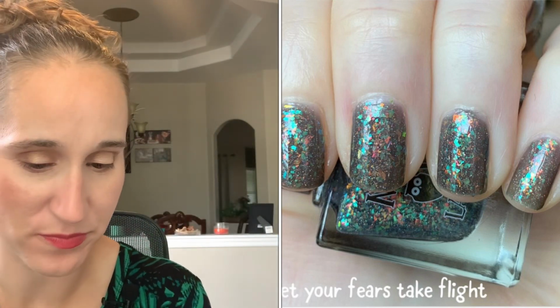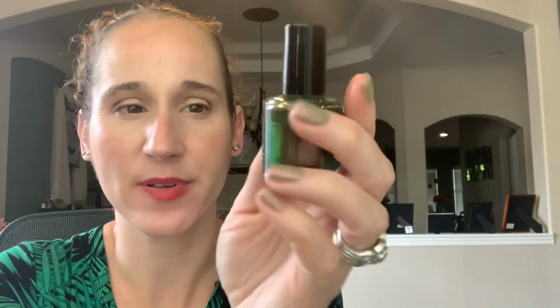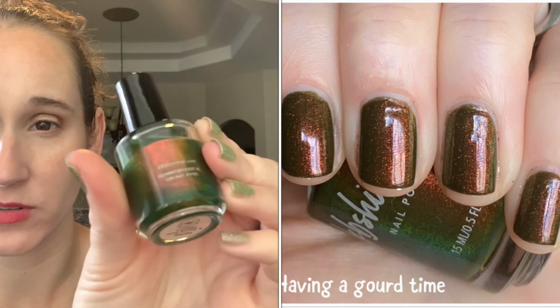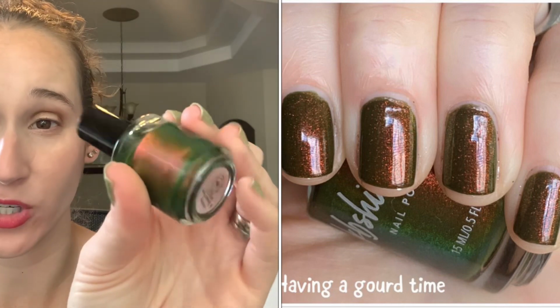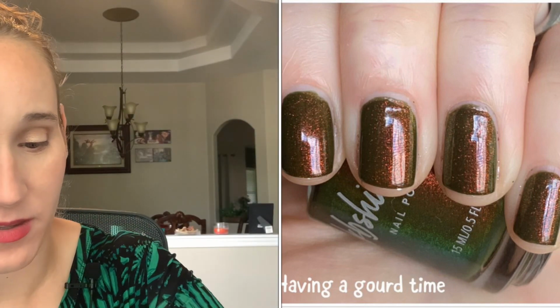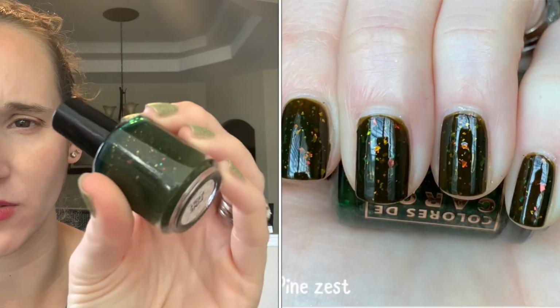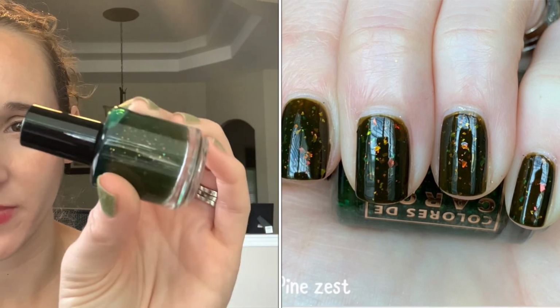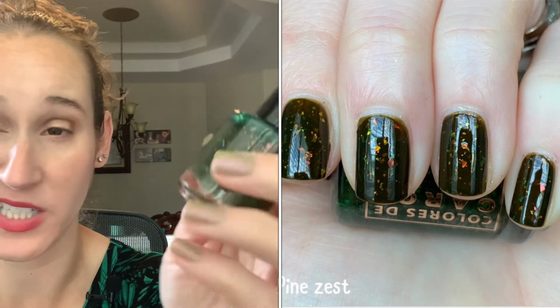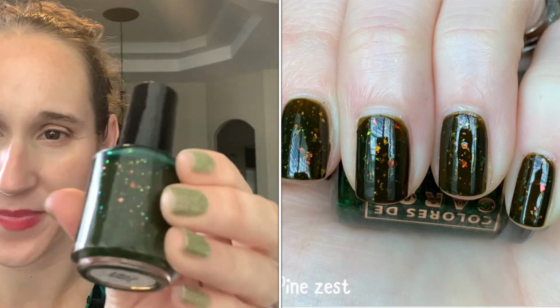They're just beautiful. Okay, then we have KB Shimmer's Having a Gourd Time. This is so pretty. It is an olive, and it's got that beautiful red flash shimmer in there. So pretty. Look at that. Beautiful. Okay, then we have Colors by Carol Pine Zest. It's like a deepened murky olive, and it's got gorgeous flakes. You'll find the theme in this drawer is olives and murky greens. I love them. So pretty.